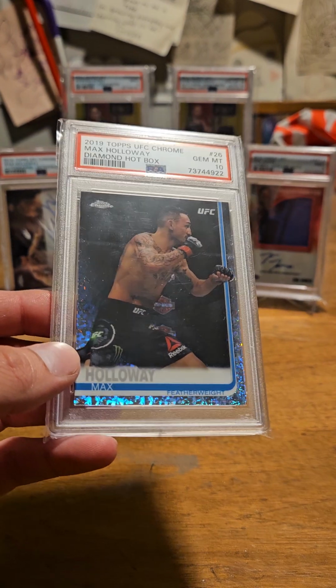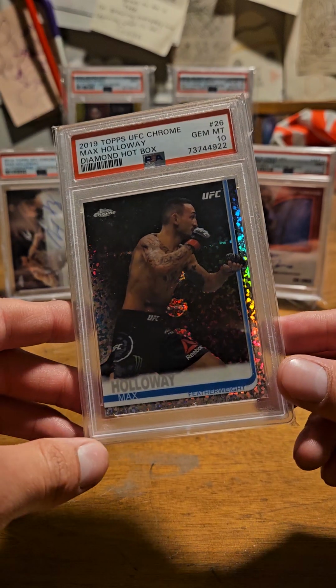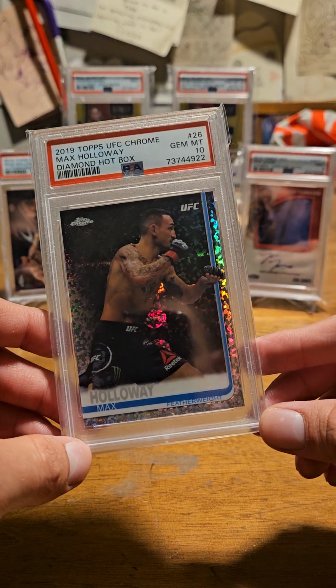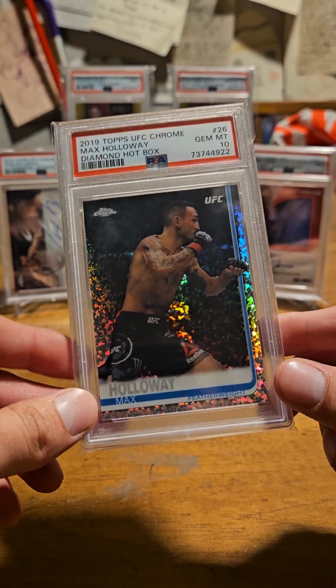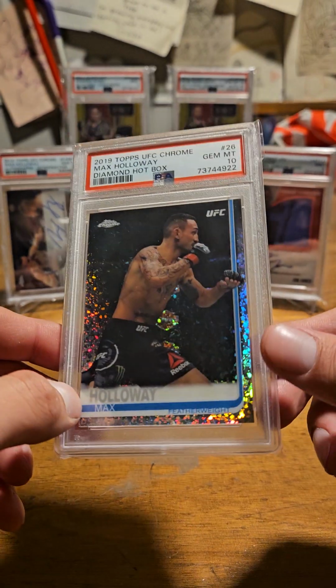I don't know how many packs. If there were like 24 packs, you would get 24 diamond refractors in that one box. So that's how you would acquire these. Someone was telling me that there should be like 20 of each fighter. So I got this for $100.